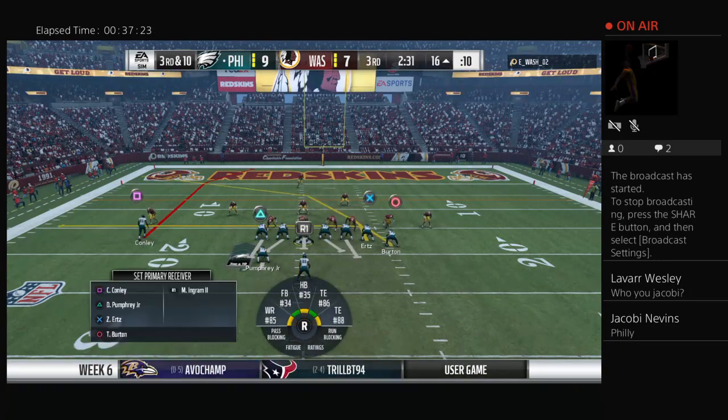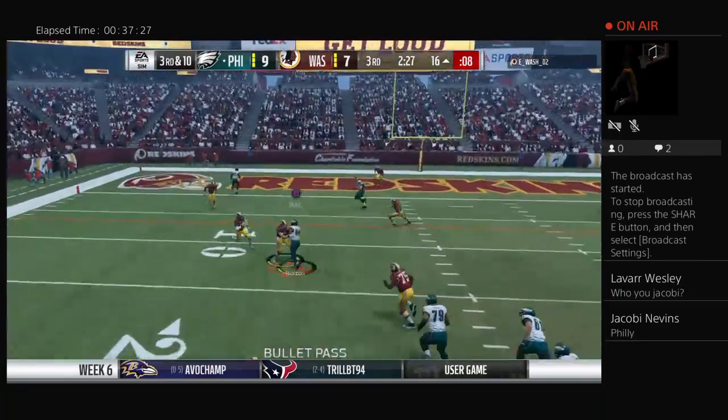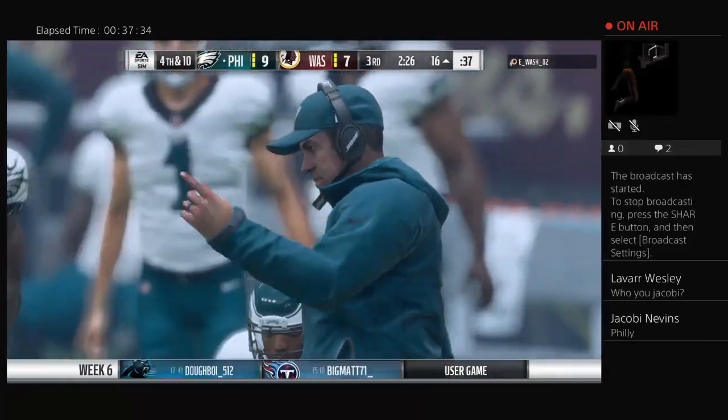And on the outside, they're playing press coverage. Now Wentz on third down. And incomplete. The contact made the ball roam free and brings up 4th down.